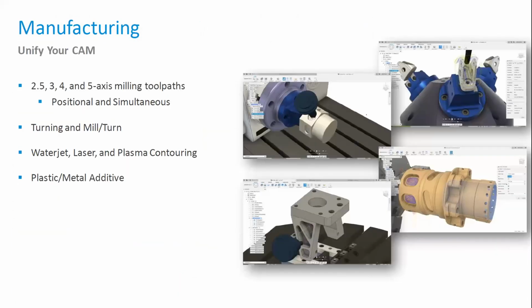As today's topic is more about manufacturing, I'll quickly dive into it. For manufacturing, these are the quick features which you can have a look into. We have 2.5, 3, 4, 5 axis milling and turning toolpaths for positional and simultaneous strategy. Also, we have turning and mill-turn toolpaths. For sheet metal fabrication, we have water jet, laser, and plasma contouring, as well as for metal and plastic printing, we have plastic and metal additive manufacturing as well.